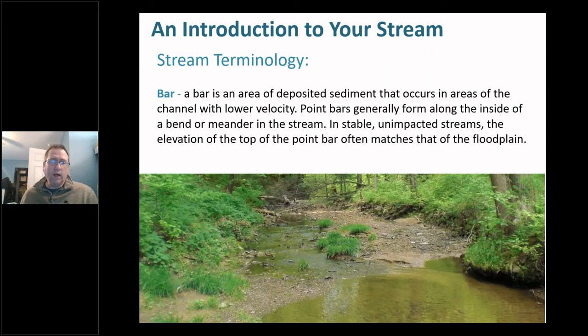When we talk about a bar, we think of a point bar on the bend in the stream. It's an area where there's lower velocity even when the stream is flowing higher. So when the stream is maybe flooding, or not quite flooding, but we've had a storm and the water level is up in the stream channel, this is the area of the channel where there is lower velocity. Moving water is energy, so if it's not moving as fast, there's not as much energy, and it can't carry those pieces of sediment. That's where they drop out during a storm, on that meander bend.